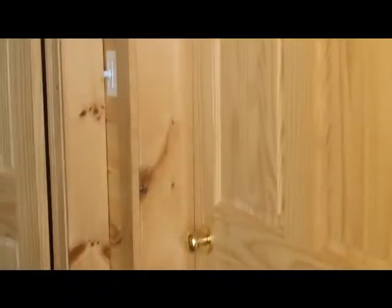Let's see. Oh, there's a bathroom that's occupied. There's a small room off here with a queen size bed. Here's the front door. And the coolest thing ever, boot warmers! Look, my bed's crunchy.